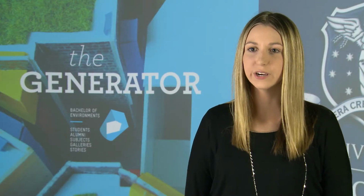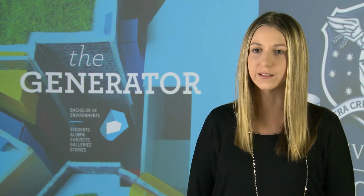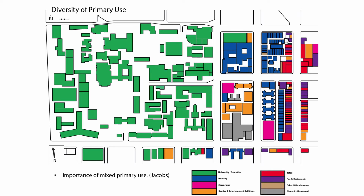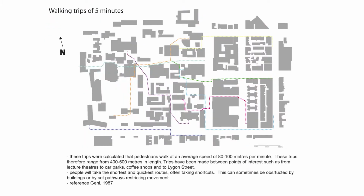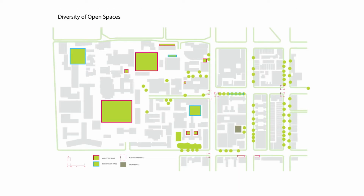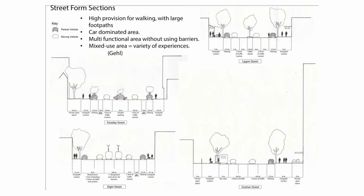In third year we did the Urban Precinct Studio, which was the capstone subject for the whole Urban Design and Planning course, so it really brought all the elements together. We started off with a brief that focused on town and gown, which was looking at the Melbourne University campus, the Swanston Street Transect, and then the Carlton suburb. First, in groups of 6, we did a site analysis of the whole area, looking at the permeability of the site, the connections across Swanston Street, how Melbourne University and Carlton related to each other, and building heights and everything to do with just looking around the site.